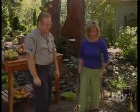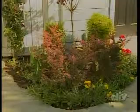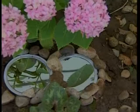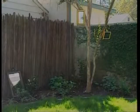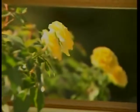Here's the real dirt on creating garden illusions. We're talking mere madness. Let your garden be the frame. Your small garden will burst from its seams with this one simple addition. A mirror against the fence becomes a window or even a door to a secret garden. Mirrors on the ground become serene reflecting pools. Add some movement by hanging them from branches and watch the light dance as the wind blows. One thing's for sure, they'll make sure you and your garden are looking great.